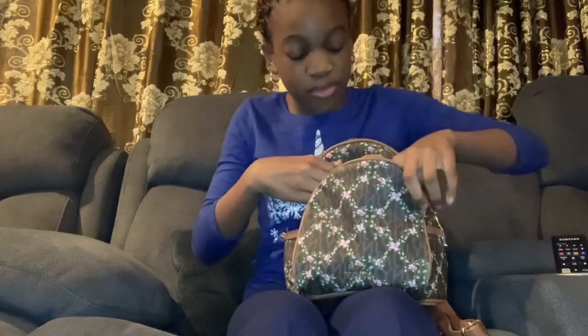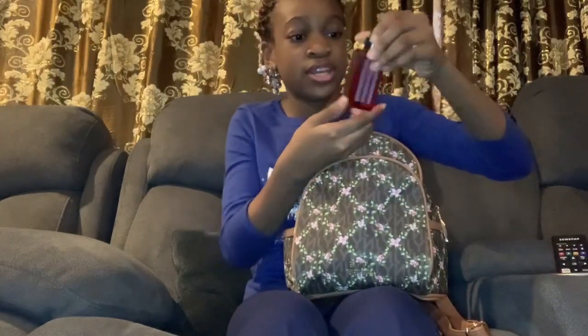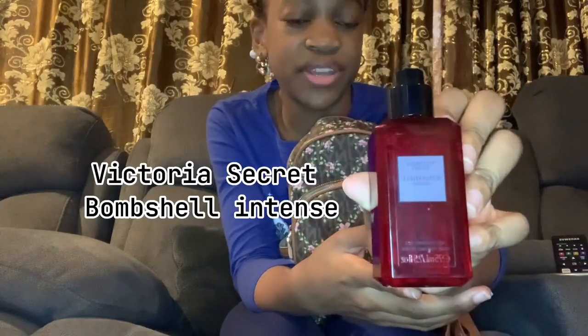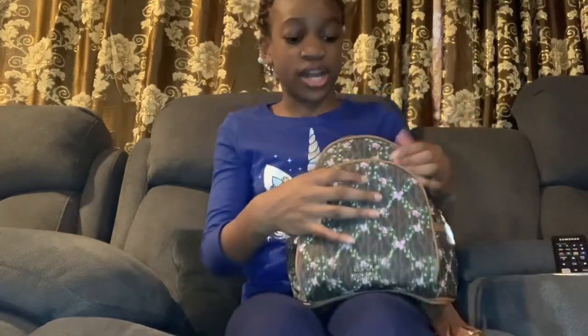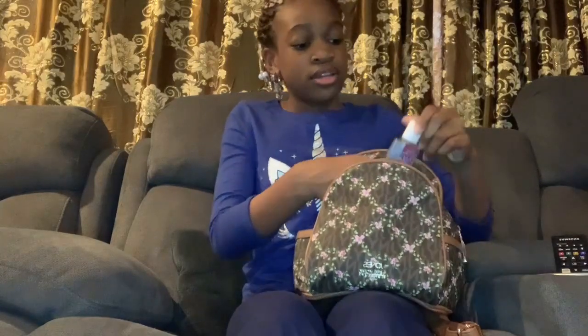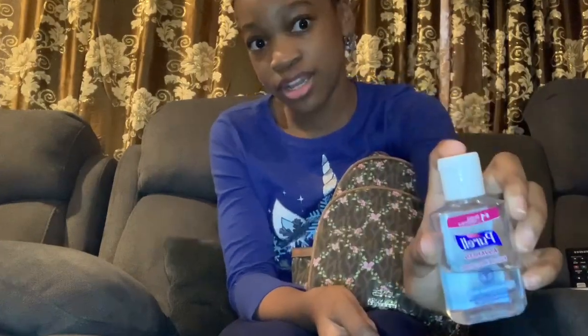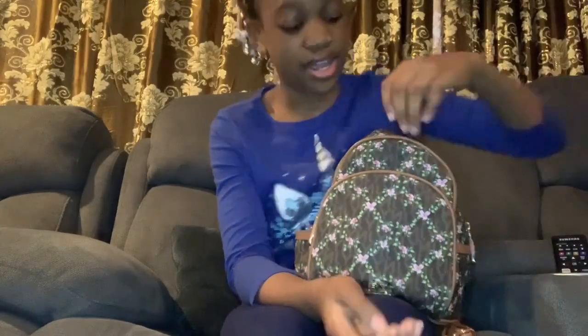Now time to open the smaller part of the bag, where I keep most of my stuff in. First thing I want to start off with is I have my Victoria's Secret Bombshell Intense. There it is. Sometimes I would use it when I'm going out and I just need to put some spray on myself. Next, I have some hand sanitizer. COVID is still around, you know, so I need that.